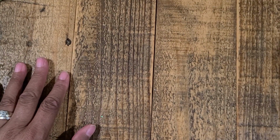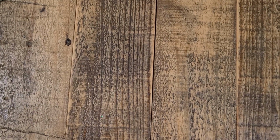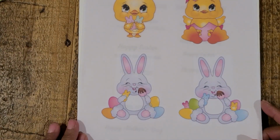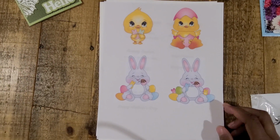Okay, so let me show you the cards that I made. But first, let me show you the new release. I was so excited when Jill sent these images to me to use for Saturday Morning Makes. And you can go over to the website because, like I said, these images, let me see if I can back out just a little bit. These images should be on the website now.